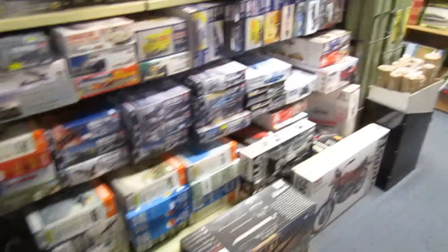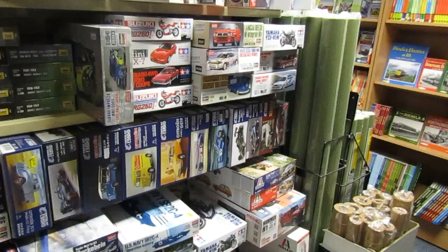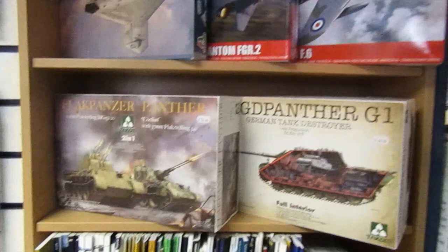Over here we've got more of the starter sets, and then down here we have the 1/48 scale aircraft and the cars, some bikes and some trucks as well. Again, it's worth popping in just to see what changes are on the shelves with regards to new products. Around here we have the 1/48th Tamiya, and we have the new Airfix Hunter. We've got a very nice Takom Jagdpanther G1 and the Flakpanzer Panther.